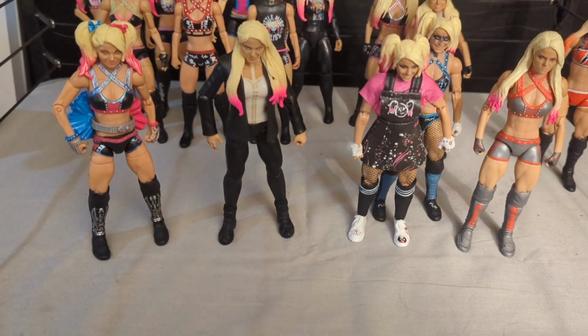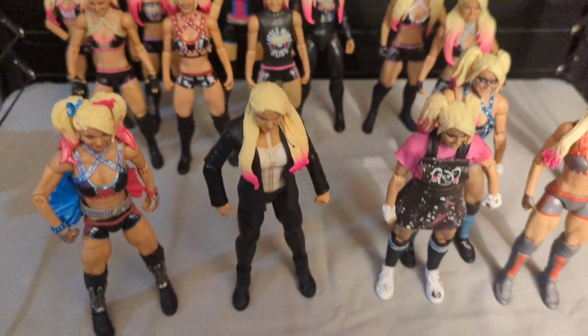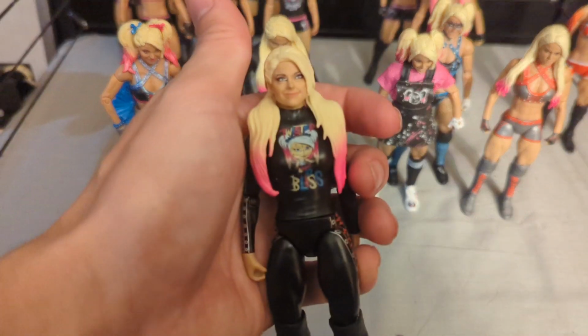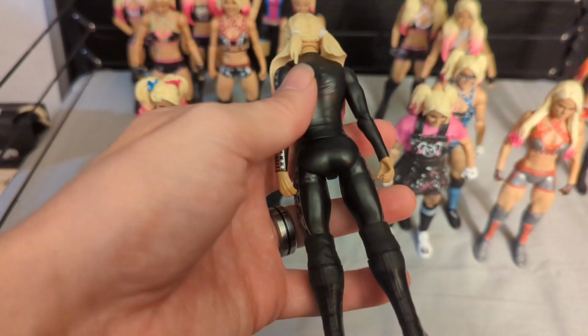Am I missing anyone? Is there someone you would put on this list? Would you switch them around? I mean, we could take a look at some other figures here. This was an honorable mention for me. I liked the Twisted Bliss gear. This was a fun Alexa Bliss figure.